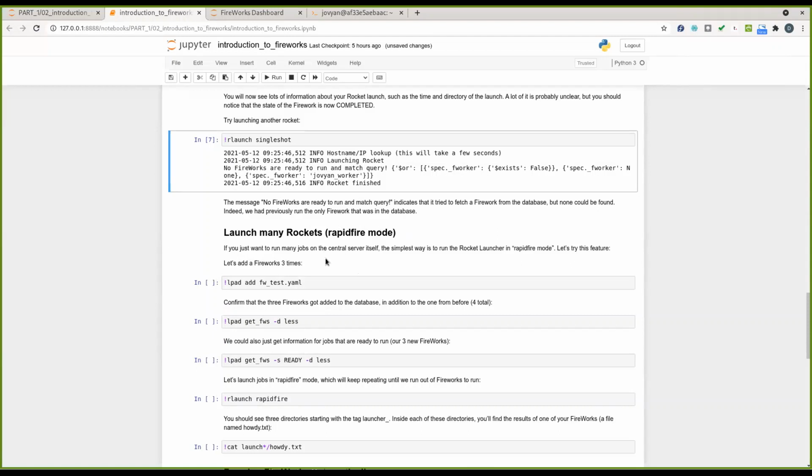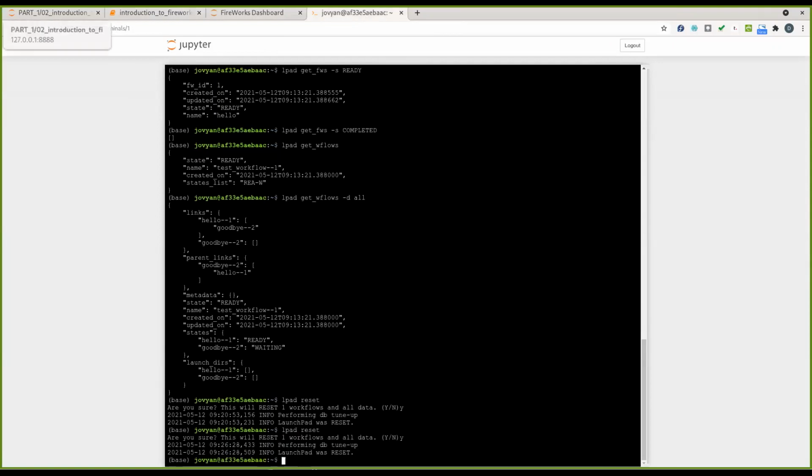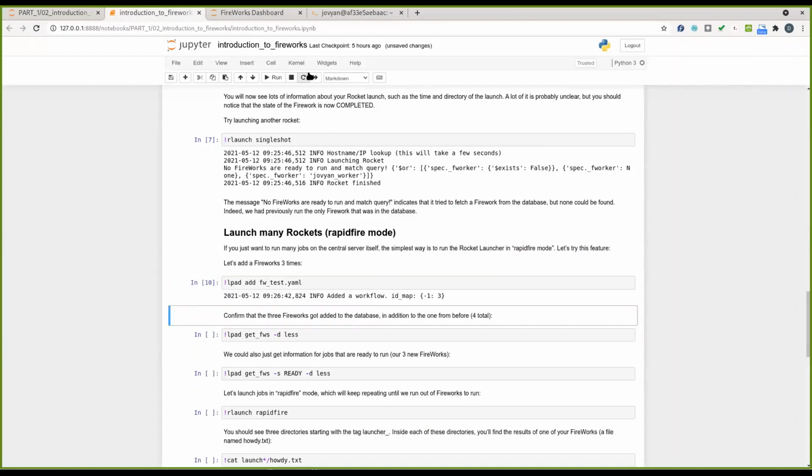How do we run many jobs or many rockets? How to do that? We use the rocket launcher, so the R launch, in what we call rapid fire mode. Okay, so let's do again a reset of our database to have nothing else. Again, nothing in the database on the Web GUI. And let's add the exact same job. It's really, again, very stupid, but it's to show the basic concepts here.